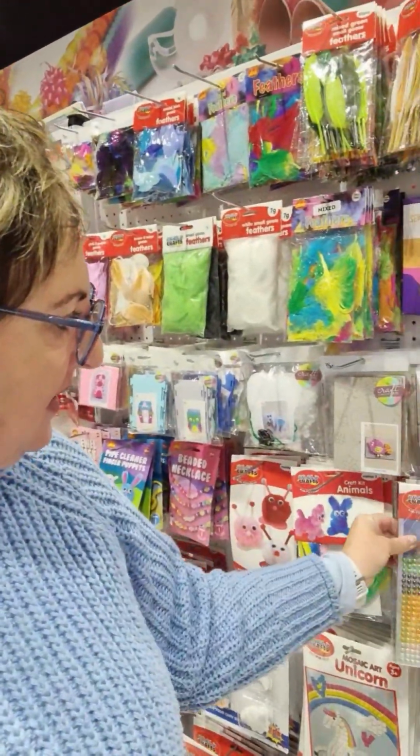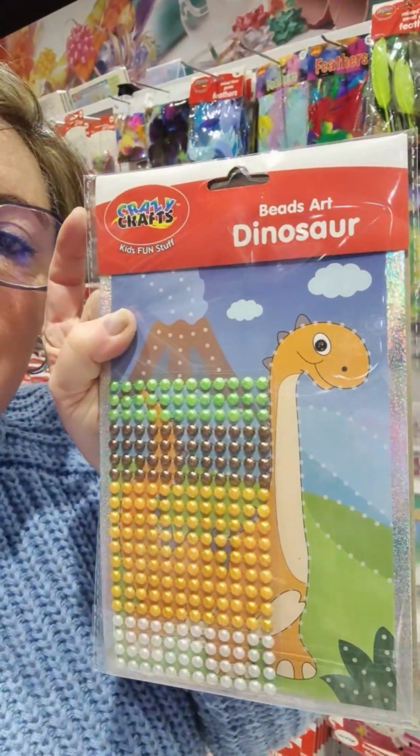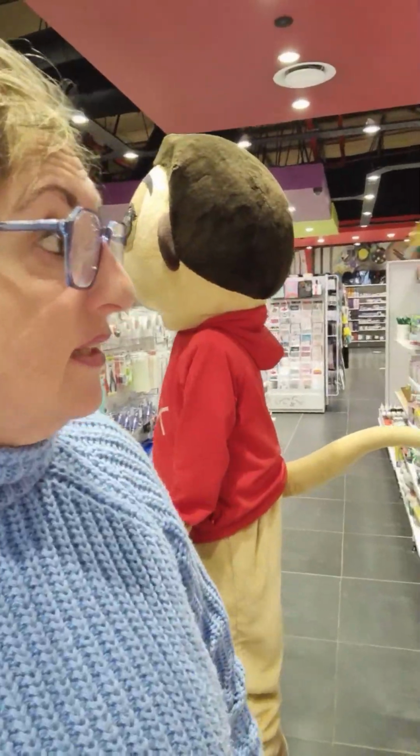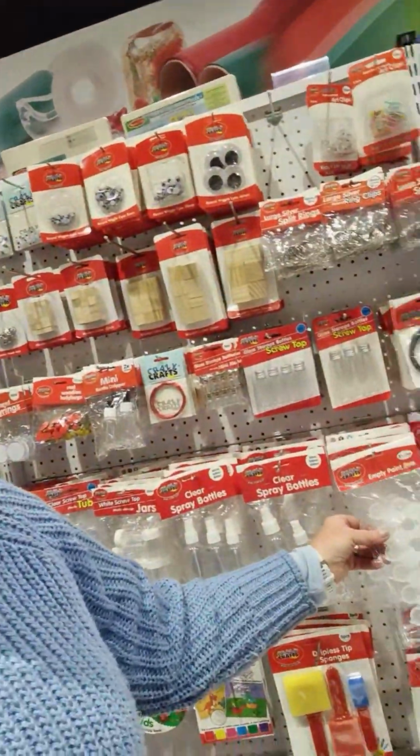And this, I haven't seen this. It's beads, and then you get to stick them on a dinosaur. So they've got cool stuff for kids, you guys. Really cool stuff. Then, of course, if you are an art teacher or you do classes and you have to pack kits for kids, this is perfect.